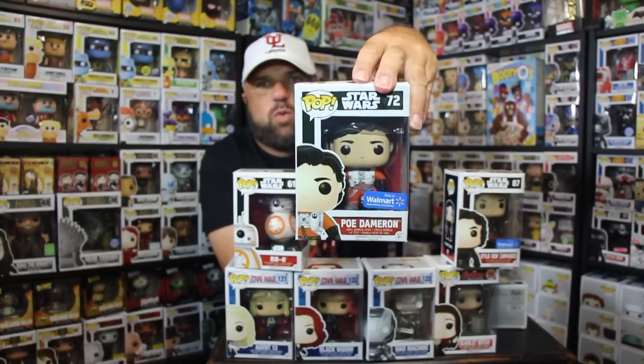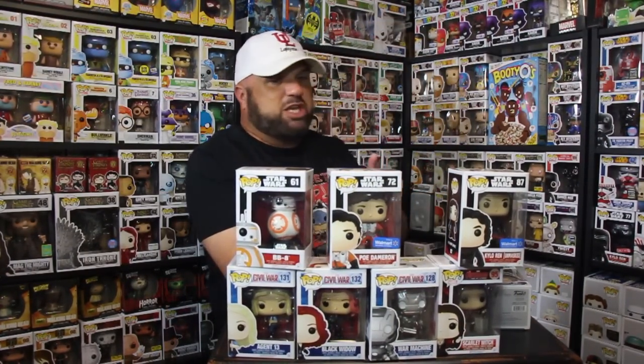Now, what I'll do is, if I see him on the clearance aisle, I'll buy 3 or 4 of them. But right now I only have 2 left. The reason why I only have 2 left is because I'll find someone to trade my extras with, and I'll be able to get more, mainly exclusives from another kind. Like for instance, this Poe right here, the Walmart exclusive. I met a guy on Facebook. He was looking for one of these. He was in Australia. Now, if I'm not mistaken, I had to ship this off to Australia, and I want to say it cost me like $20 to ship it.